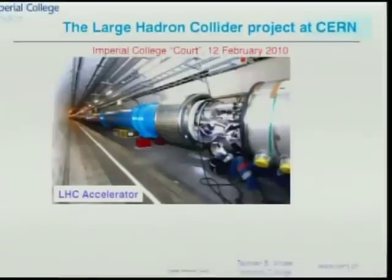Now this is a slide of the accelerator. So this is the machine, if you wish. Sometimes I'll refer to it as the machine. And the part that is visible are the interconnections between magnets. And these are technologically very advanced magnets.